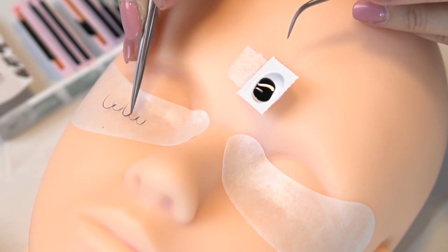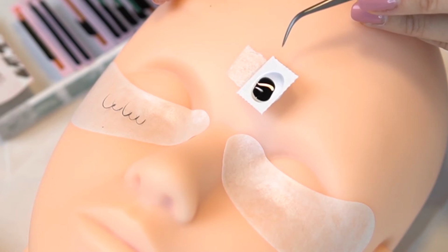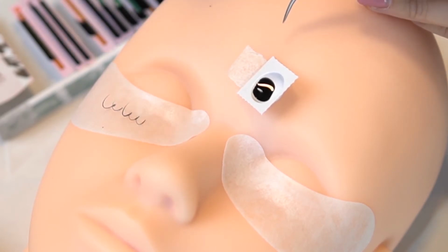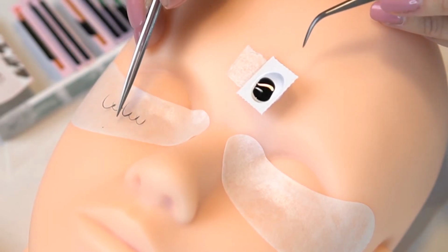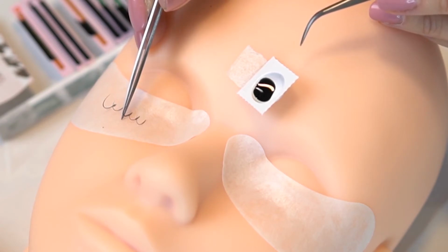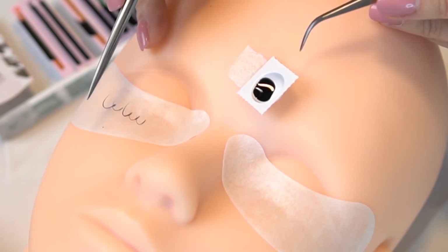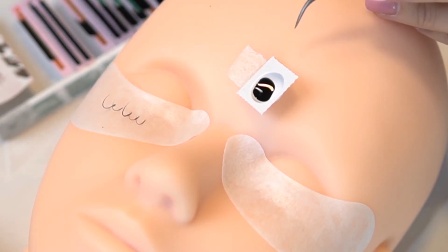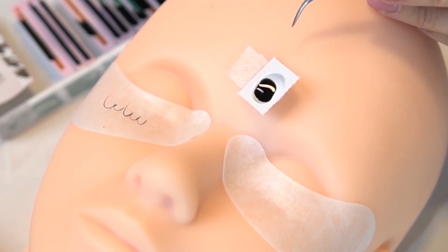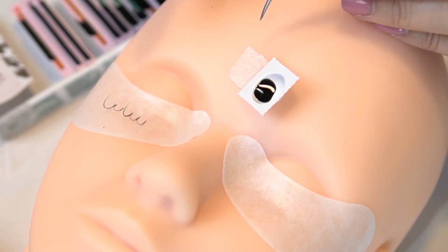Bring it down on both sides, okay? And you clean it by moving the tweezers from the top or the end moving towards you. Do not move from inside out, because by doing that motion, you're going to dislodge the extension with it. Okay, so that is the application of a single.